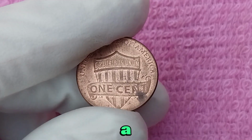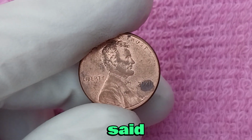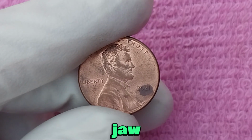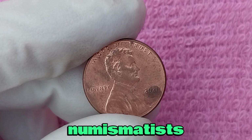One particular coin, a 2021 penny with a double die obverse, off-center strike, and possibly minted using a rare alloy, is said to have been auctioned off in a private collector's market for a jaw-dropping $10 million. While we can't independently confirm the buyer, the story has caught fire among numismatists worldwide.